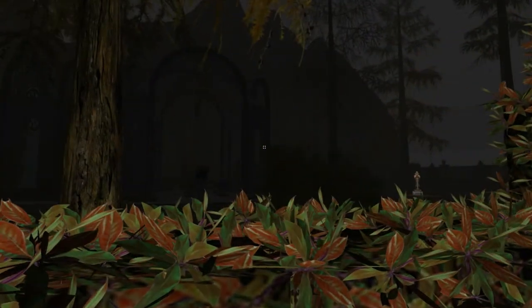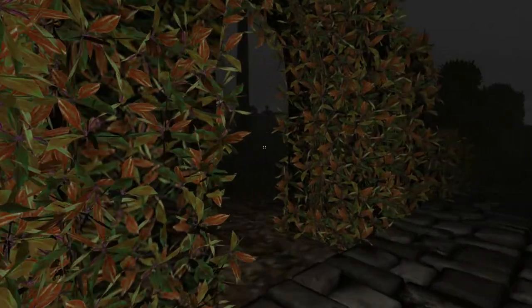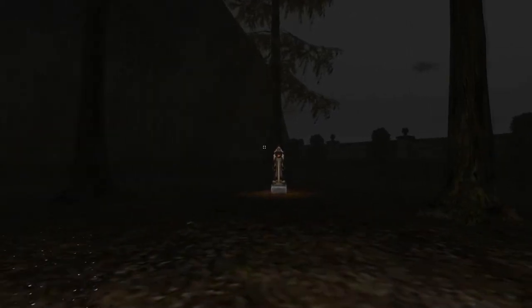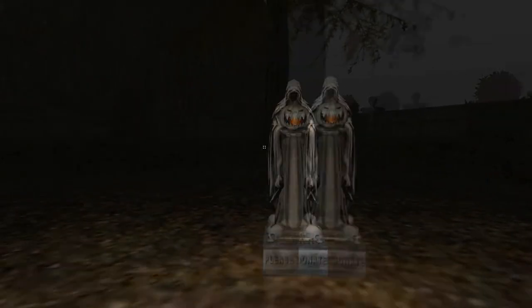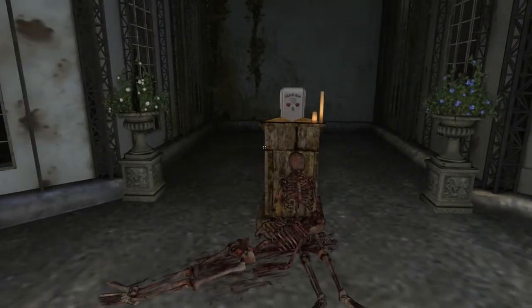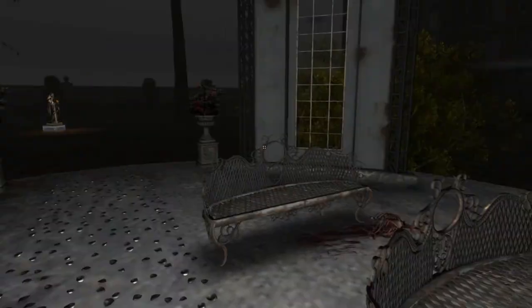I see something over here. Let's see if we can get over here. Looks like a pavilion or something along those lines over here. I don't know if there's a way actually in. Ah, here we go. And this looks to be a statue over here. Please donate. Okay. Oh, it's a wedding area. Okay. That makes sense. Guess the wedding didn't go so well.